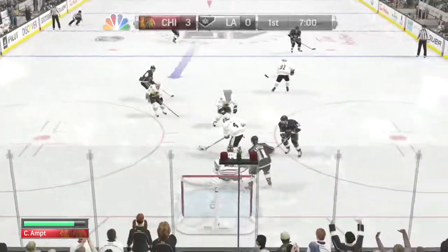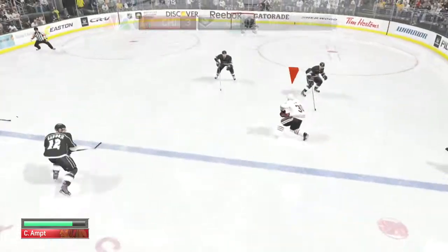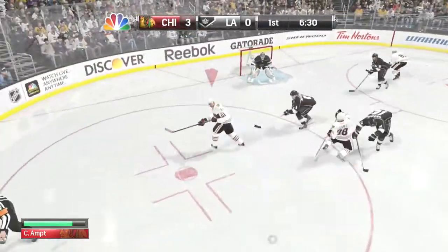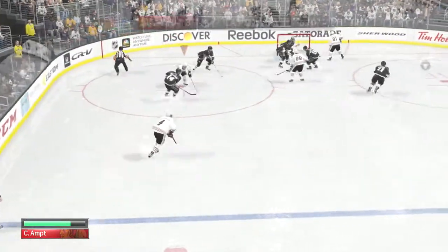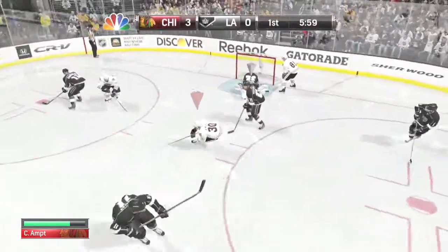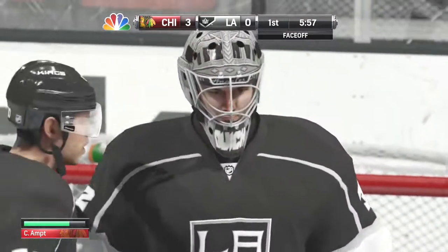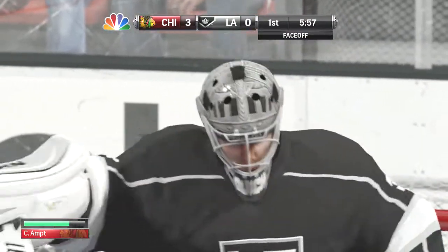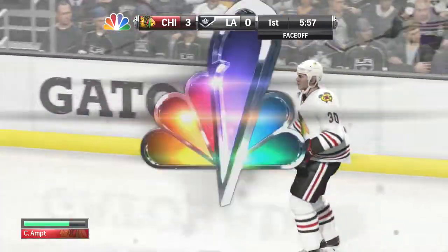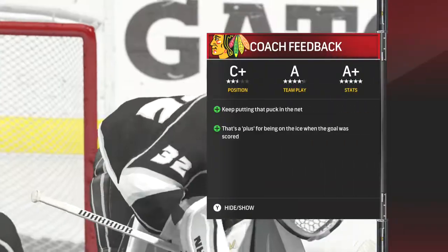Oh, bad giveaway there. And a save. And he pushes it on through mid-ice. With a drive. Good centering pass to the slot. Lightning in that glove. Oh, that puck just hit his glove. The Kings are getting great goaltending. Here's another great glove save. This should really spark the team.